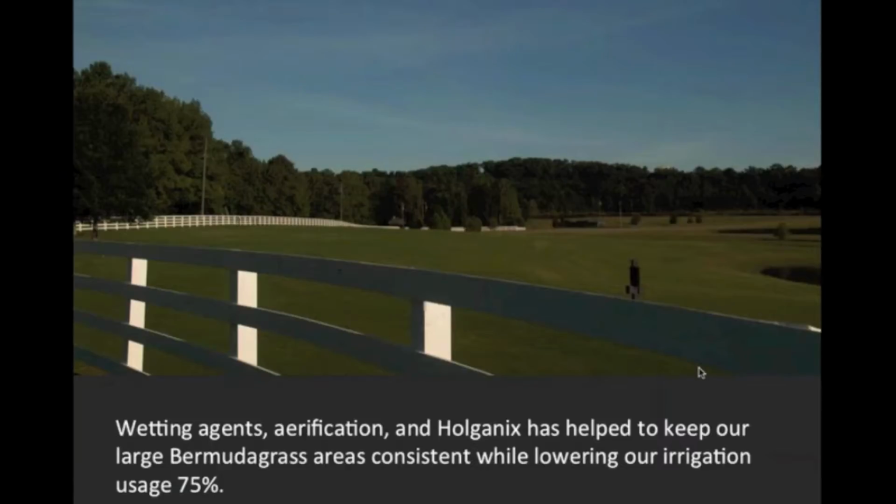Our biggest sustainability goal that we've hit over the last 4 years has been reducing our irrigation water. We have cut our irrigation by a minimum of 75%, depending on how you want to measure and what year you want to start at. This is actual flow meter data. This is not just guessing. Definitely has wetting agents. We aerify a lot, and I'm positive that Holganix has helped in that because of the reductions that we saw last year. While we do reduce our water, I'm not a firm believer of the brown is okay group. I still want green, pristine grass.